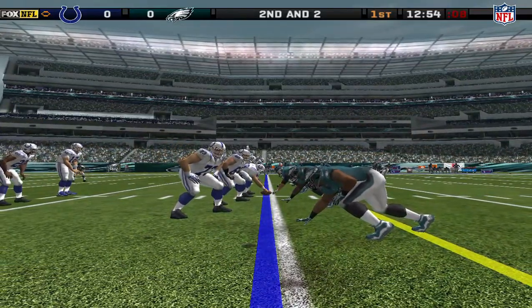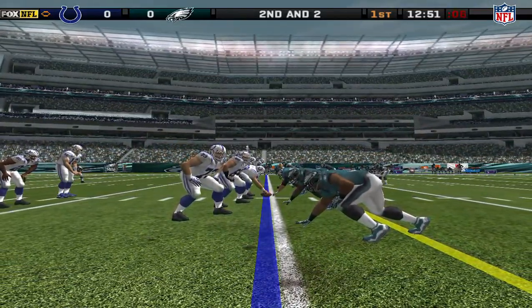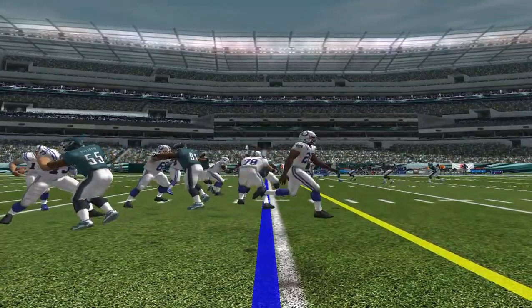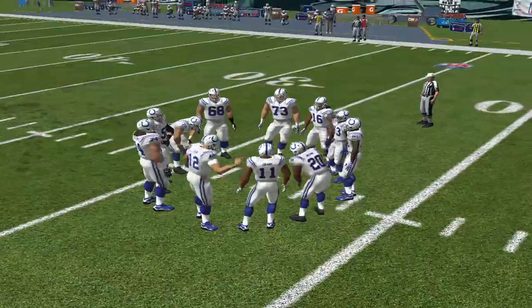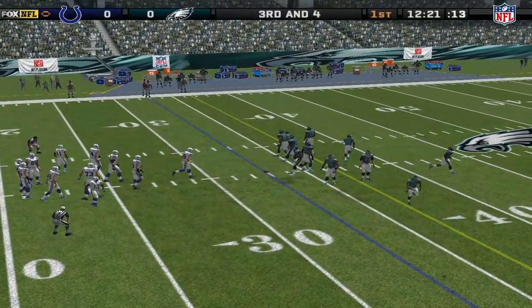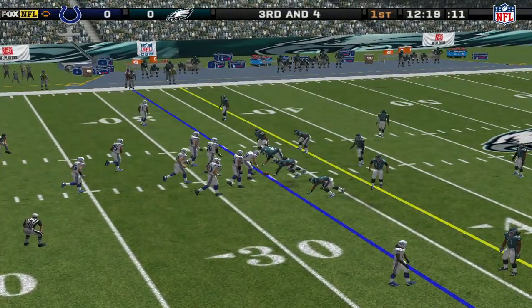Number 12 back in the shotgun. They're coming with the blitz. He was being patient, waiting for something to happen. Then whap! 3rd down and 4 coming up on this one.